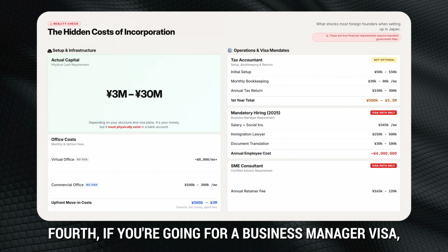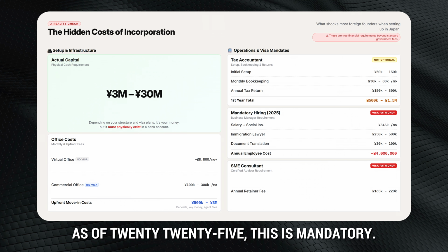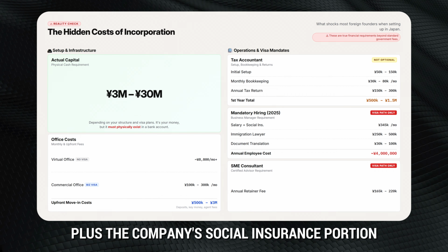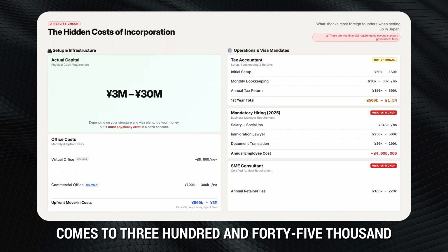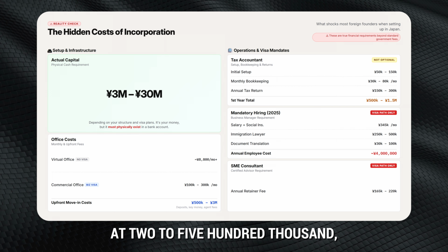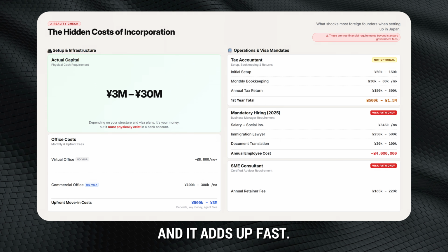Fourth, if you're going for a business manager visa, you need to hire an employee. As of 2025, this is mandatory. Salary at 300,000 yen a month, plus the company's social insurance portion at around 45,000, comes to 345,000 per month. Over a year, that's about 4 million yen. Add the immigration lawyer at 2 to 500,000, document translation at 30 to 100,000, and it adds up fast.